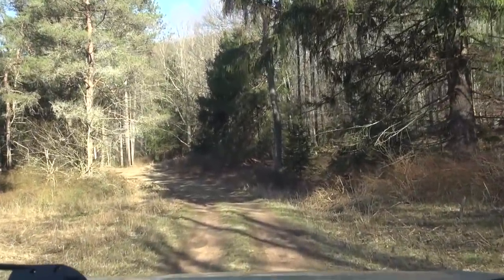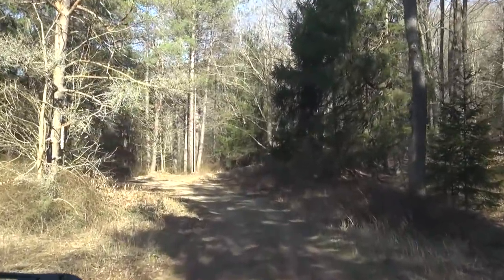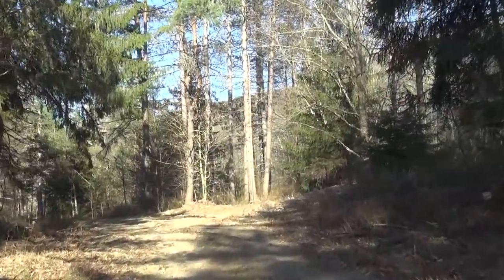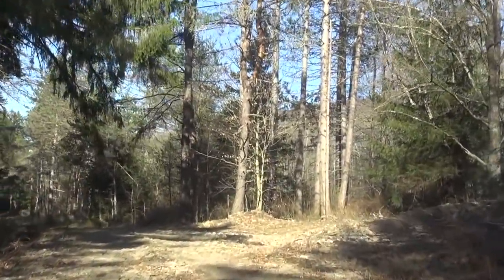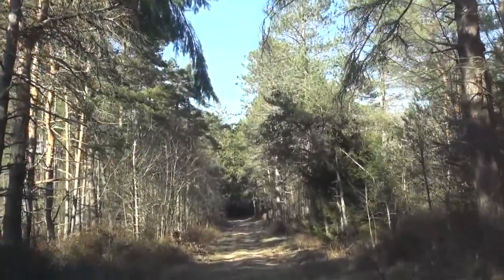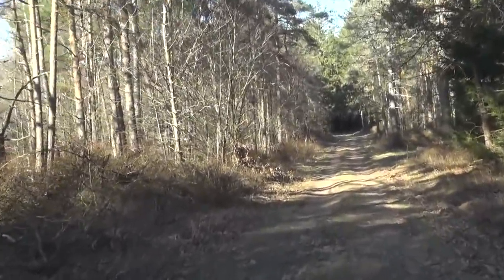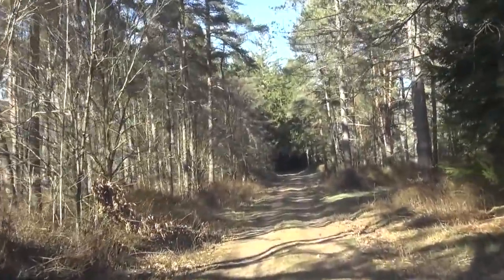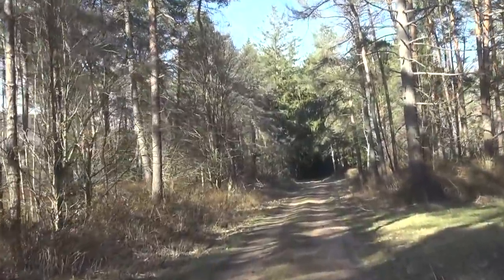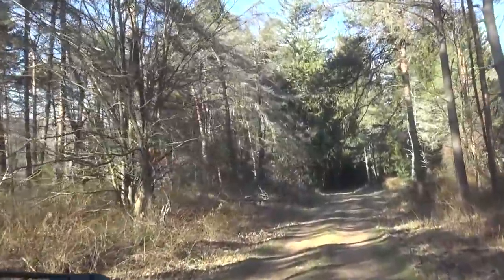One thing about the CCC camp is it's hard to make out where all of the barracks buildings are, because unfortunately the Schrader Creek has continued to wash out along the bank, and a lot of footers have washed down the creek. So unfortunately time has taken its toll on all forms of history here in Lakeland.